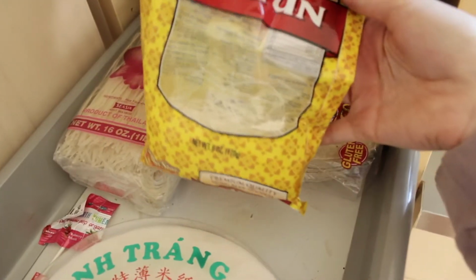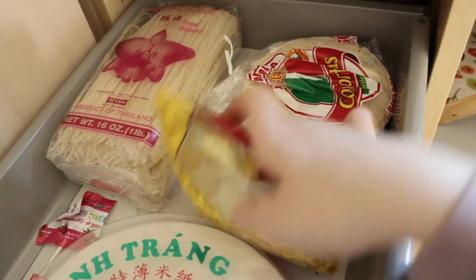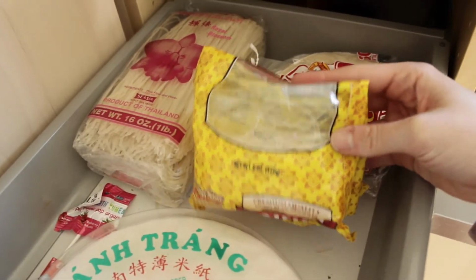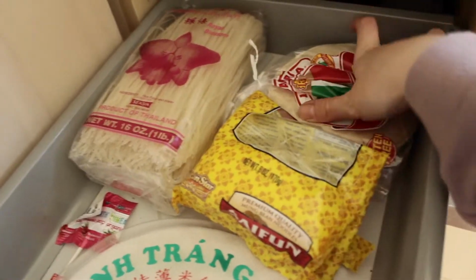They're really thin noodles. Sometimes if I'm craving them, I'll make them in a stir fry or something, but it's pretty rare that I crave them. I've had this bag for so long.